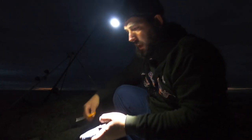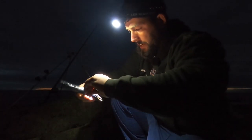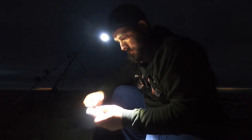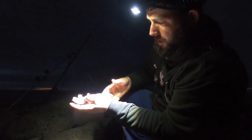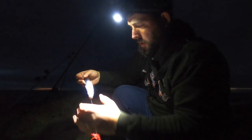What I'll do is cut the tail off, and then I'll thread it down the bait so the hook is at the head. All right, I'll just do that now. There we go, and that's what it looks like. Now I'm just going to whip some bait elastic on and then that'll be ready to go on the tripod.